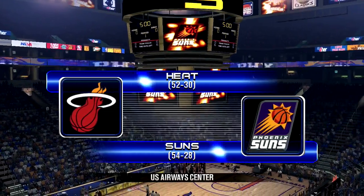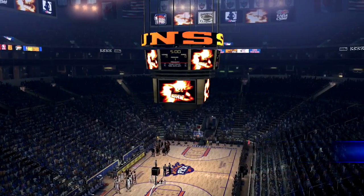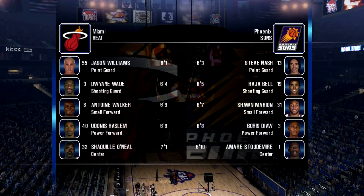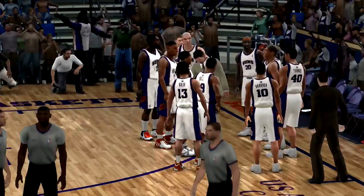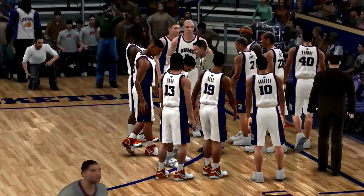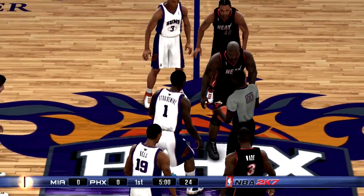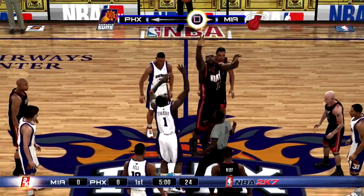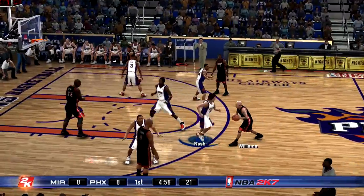We're here in Phoenix. The visiting Miami Heat will square off against the Suns. Greetings, I'm Kevin Harlan here with Kenny Smith. Craig Sager is our sideline reporter. And without further ado, it looks like they're setting up for the tip-off. The Heat control the opening tip and will get this one started.